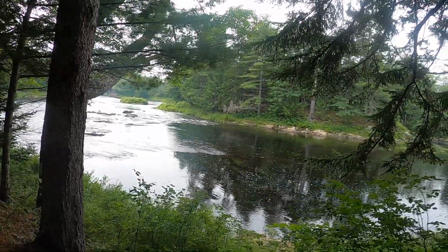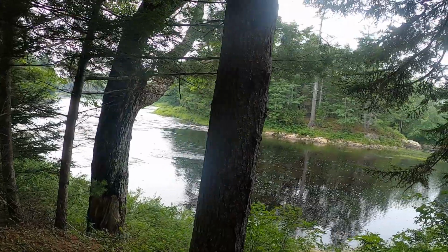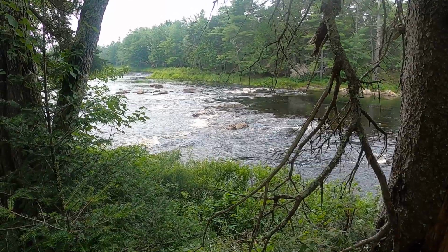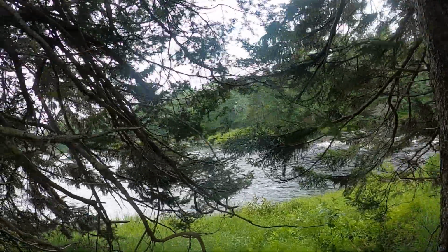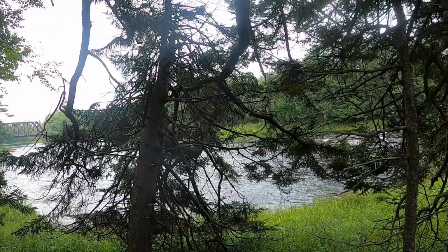I think I saw a sign coming in that said the two rivers. So this must be one of the two rivers. I can't believe we haven't seen anybody else on this trail. This is beautiful.